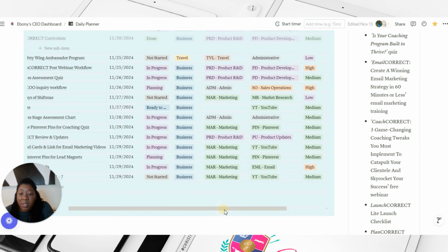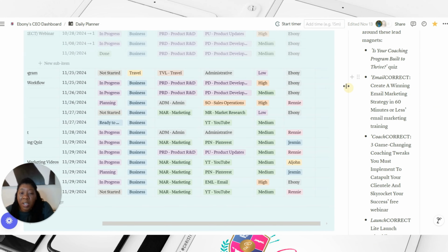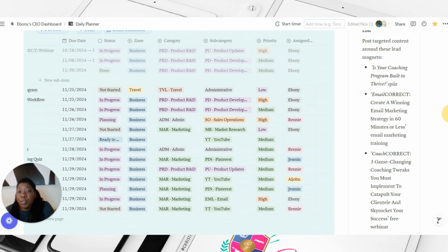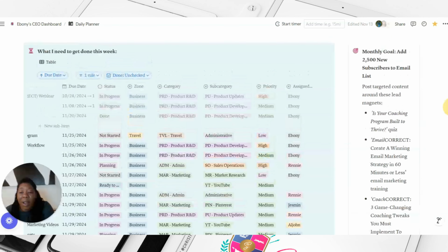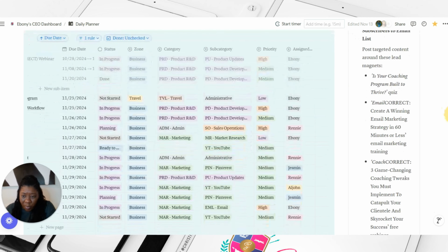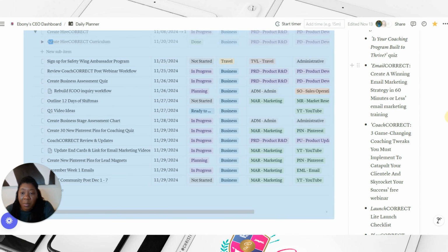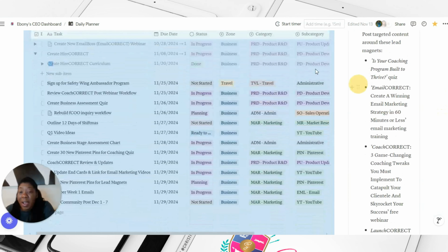So if you slide this over, you can see that some things are assigned to me, some things are assigned to Rennie, who's my virtual assistant. Jasmine is my Pinterest manager. She handles all things Pinterest, and Aldrin is our marketing assistant. So he helps with YouTube, video ideation, writing scripts, doing the SEO for videos and things like that. So there's different tasks that need to get done, some are assigned to me, some are assigned to other team members. But essentially, this is how we track everything.